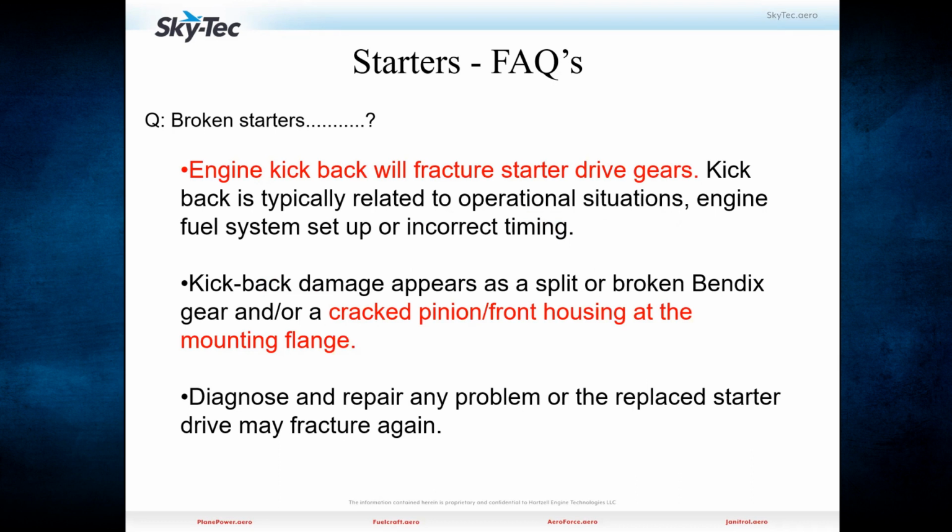I had an instance where a gentleman called me, he said the starter's going woo, woo, woo, and it wasn't actually starting the engine. So we went through all the normal troubleshooting. Finally I said, you have to take the starter off, we'll see what we got from there. He called me back a little bit later and said, by the way, I know what's wrong with it. The starter's laying in the bottom of the cowling. The kickback had literally separated the starter from the engine itself and it was just laying down there. All he was hearing was the starter turning with nothing else going on. So that will actually do it.